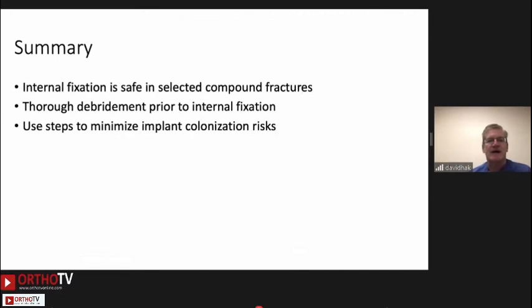So in summary, as we've learned and as the prior speakers have shared, internal fixation is safe in selected compound fractures following a thorough debridement. The debridement is an essential step in terms of the safety of internal fixation in compound injuries. And we should always be mindful of using any steps we can to minimize implant colonization risks to avoid the problems associated with the race for the surface, to avoid bacterial colonization and the biofilm formation.